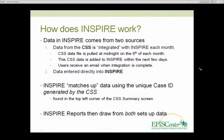There are certain pieces of information that are not currently collected in the CSS, but that in Pennsylvania we need in order to calculate outcomes and pieces of information that are of significant interest to our state and local stakeholders. And so there are some enrollment and discharge questions that are entered directly into Inspire.